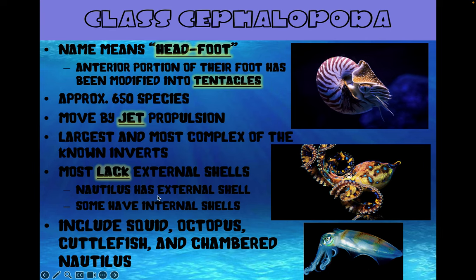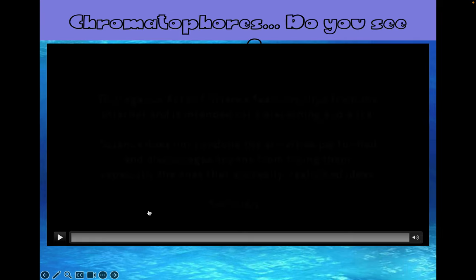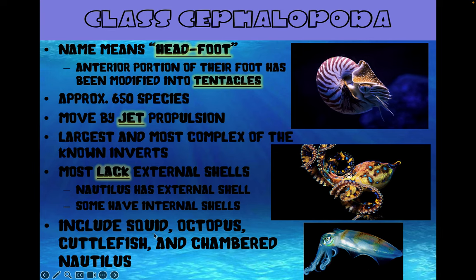Most lack external shells. The nautilus is the only one that does. The squid have internal shells. We'll talk about that next. And then the squid, octopus, cuttlefish, and chambered nautilus are the organisms that are common in this group. I've got several videos here that talk about some other unique characteristics of the cephalopods. So here's the first one, and that is cephalopods, specifically octopus, have chromatophores. So what are chromatophores?